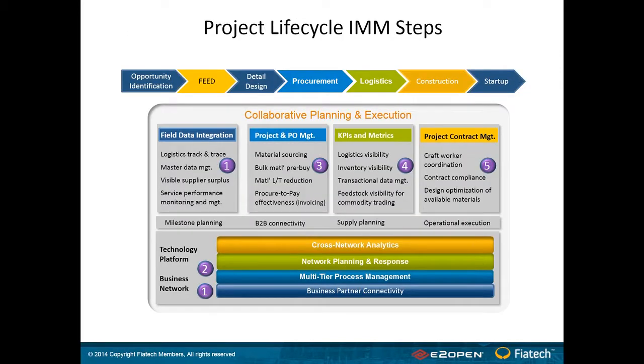So lastly, one of the things I'd like to do here is propose a basic way of thinking about this. As you can see, the life cycle up above, I'm trying to tie it to a rough idea of how the architecture might look. At the bottom, there really does need to be a network layer. And that layer is where the connectivity is happening, getting the data from the partners, whether it is B2B or otherwise, and have a process management layer then that is utilizing that data and actually making predictive recommendations in terms of outcomes in the future, and then doing network planning and response and being able to analyze the execution performance of the project as it is occurring.